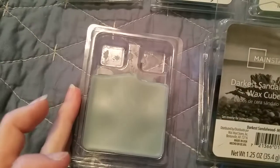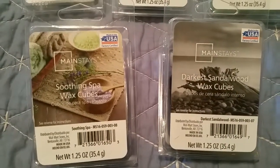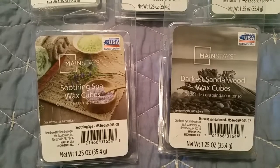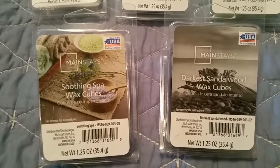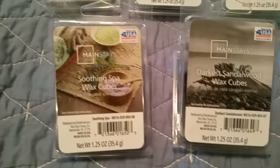Soothing Spa. This one, like I said, actually came out last year. These last two came out last year, but only in a couple of Walmarts. And again, this year, but still only a couple of Walmarts. So these were hard to find.